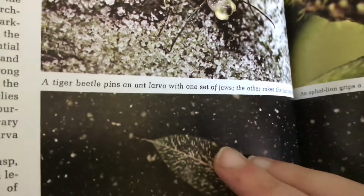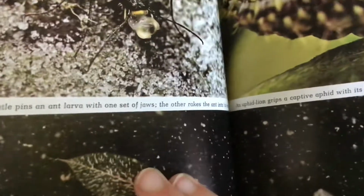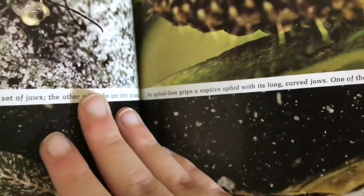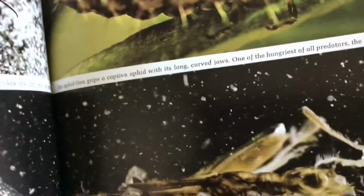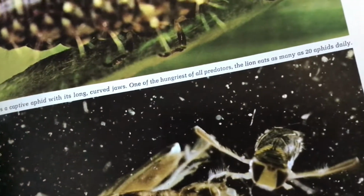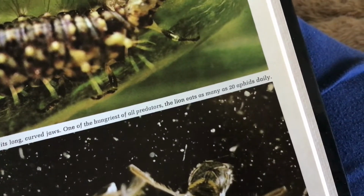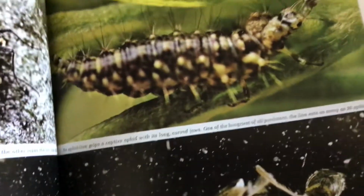A tiger beetle pins an ant larva with one of its set of jaws. The other rakes the ant into its mouth. An aphid lion grips a captive aphid with its long curved jaws. One of the hungriest of all predators, the lion eats as many as 20 aphids daily.